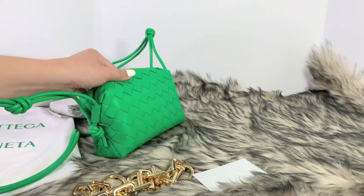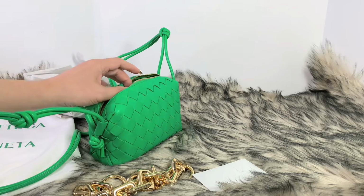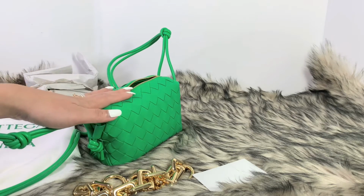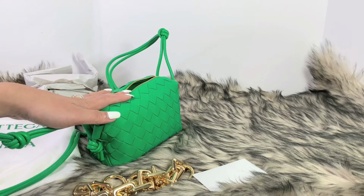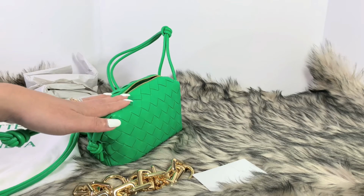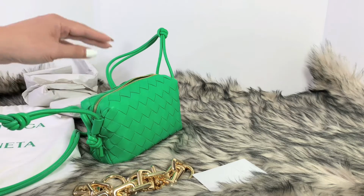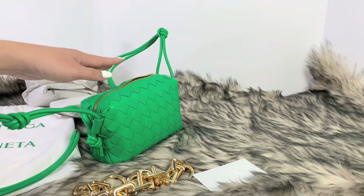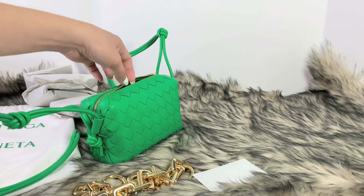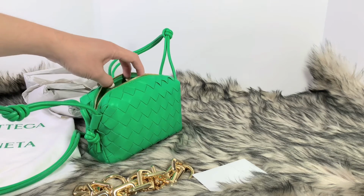So anyway, that is just my reveal on this beautiful piece. I don't know when it's going to be available on the website. It is just so hard to get your hands on these, especially in this color. And wow, it was amazing. But it's definitely worth the wait. And also, I love the style, the leather, pretty much everything about it.